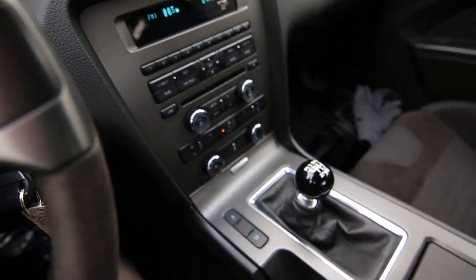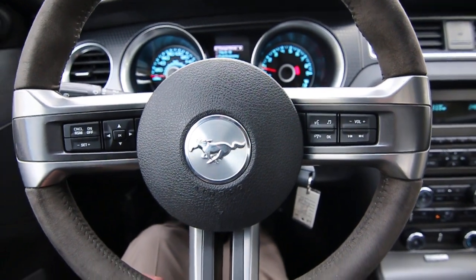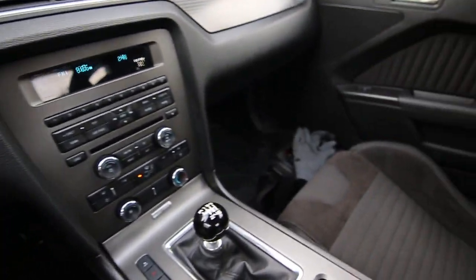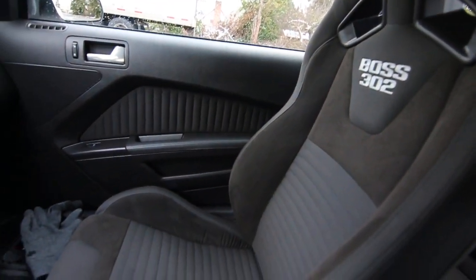I have something special for you Mustang enthusiasts. We have this beautiful 2013 Boss 302 in beautiful condition inside out. Only 21,568 miles at the time of making this video. They only made 4,000 of these Boss 302s, and it is a special Mustang indeed.